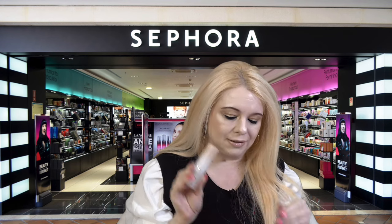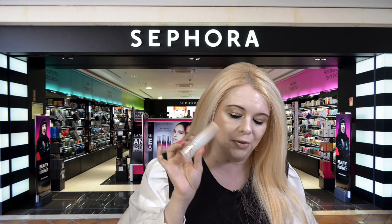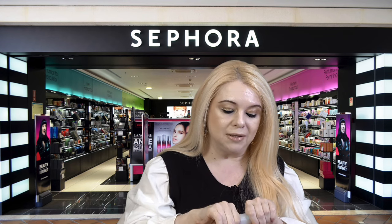Last foundation I wanted to recommend is this one here by Fenty Beauty. This surprised me, honestly, but I love this stick foundation. This is called the Fenty Beauty Eaze Drop Stick Blur and Smooth Tint Stick Foundation. It is so good. I love the way this looks.